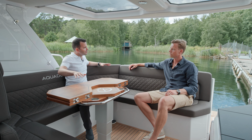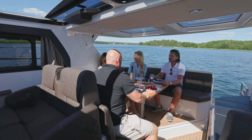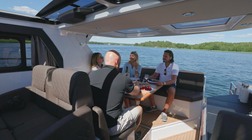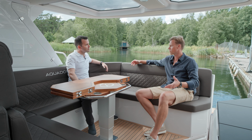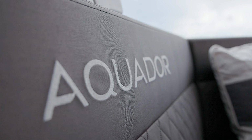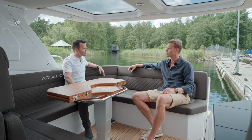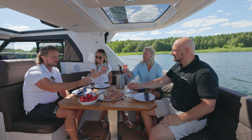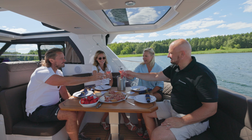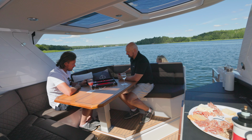Yeah. But how many can fit in this area when it's time to settle down and eat? Well, for eating, you can sit 6 people easily. The boat is intended for, say, a family of 4, but you can easily include 2 more people, and if you have children, of course, you can add to that. For more of a social gathering, you can squeeze in 8 people and still feel like you have a little bit of space. Yeah. You fold out the table like this, and basically together with the top surfaces on the pantry, it gives a really spacious open surface for dining.